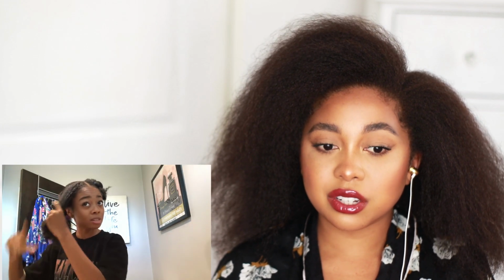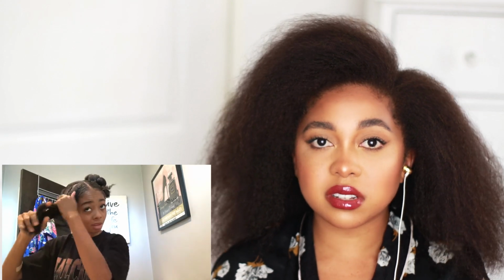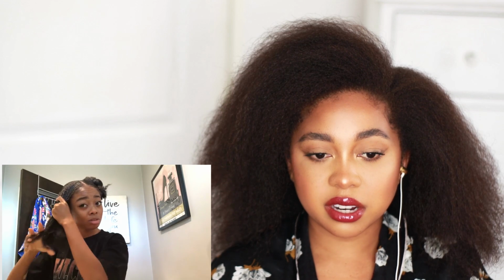And I like that she's using it as a pre-poo too, because I highly recommend using rice water as a pre-poo compared to a conditioner or a deep conditioner. I get the best results and no dryness. You guys are like, why is her hair shedding so much?